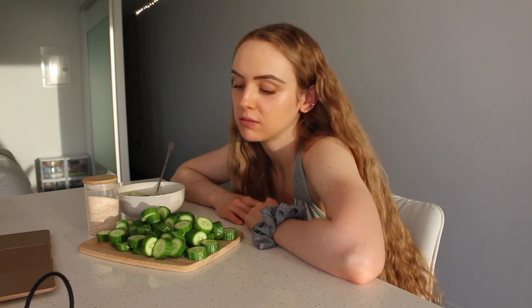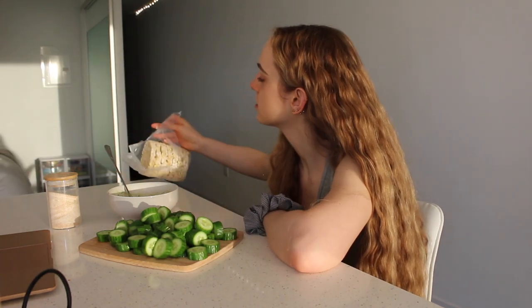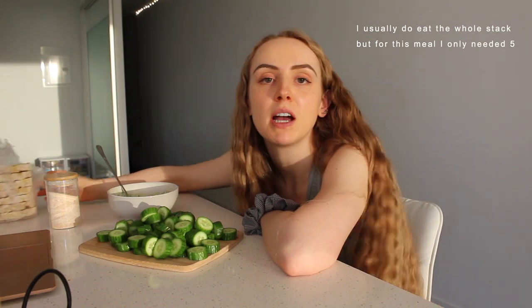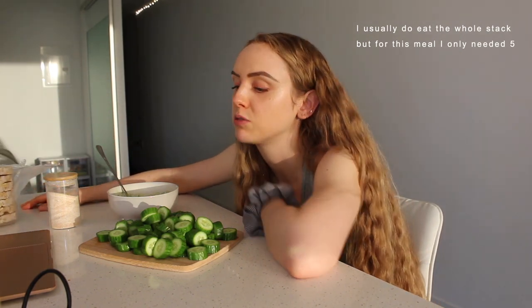Okay, all done. You could prepare them fully before you sit down, but I actually like preparing them as I go. It's fun, takes longer to eat. I have my rice cake, a whole stack. I'm not gonna eat the whole stack, I don't think. Sometimes I do, depending on how many carbs I have to play with. So yeah, I am going to enjoy.